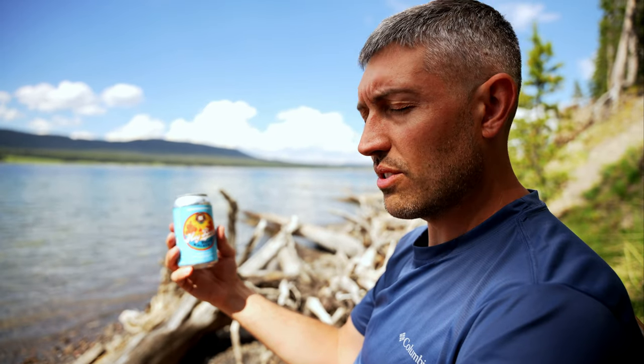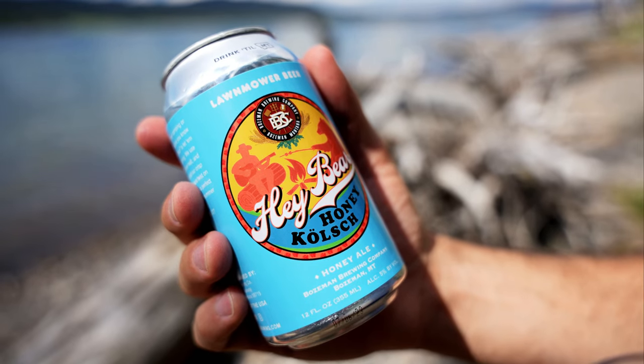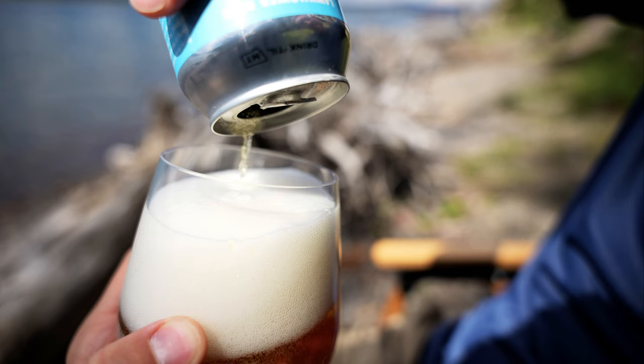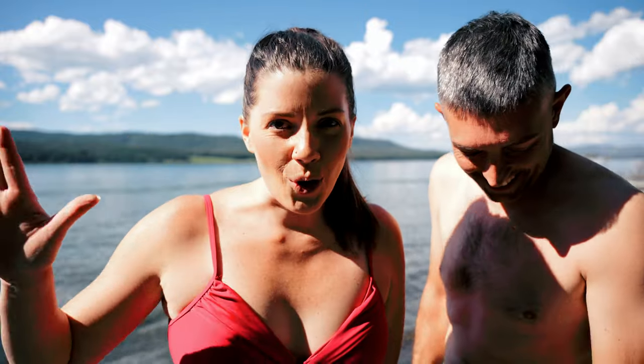We just went to a general store in Yellowstone and picked up a few beers. This one's a Hay Bear Honey Kolsch, a German Kolsch. They sell beer, so I'm sure it's okay to have one on the shoreline. Why not? Okay, the lake called us in. We heard some people screaming on the shore. That's a great sign, they're screaming. I'm so excited. The cold dip is happening in Yellowstone Lake.